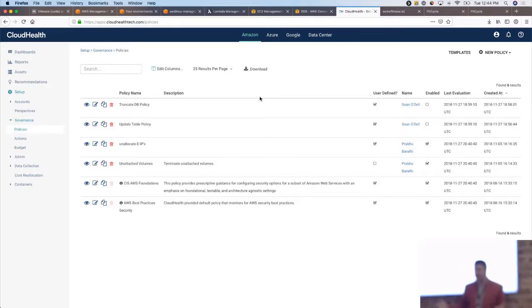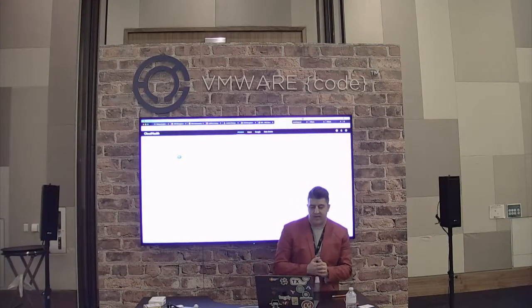I don't need some massive RDS database with a bunch of fake data. So we keep it pretty clean. I actually wiped it here earlier, and I'll do it here in just a second. So enough about CloudHealth. Let's look at Lambda and see where I've built a couple of policies that actually focus on this.